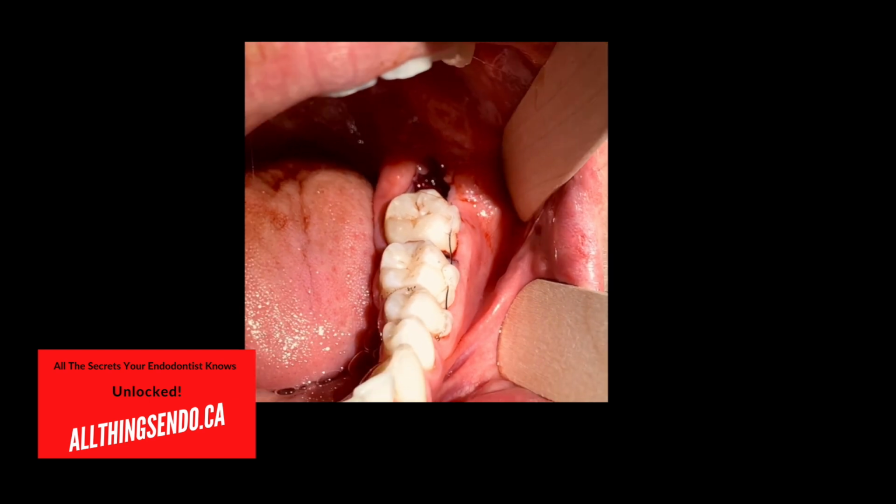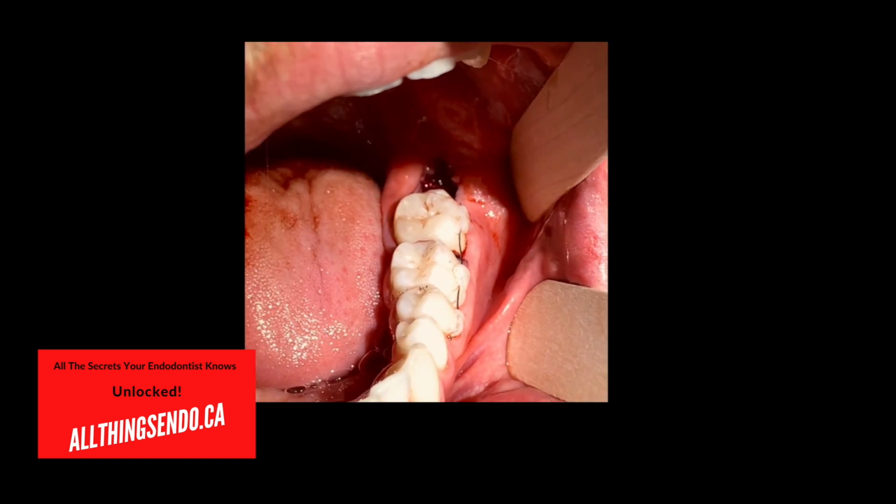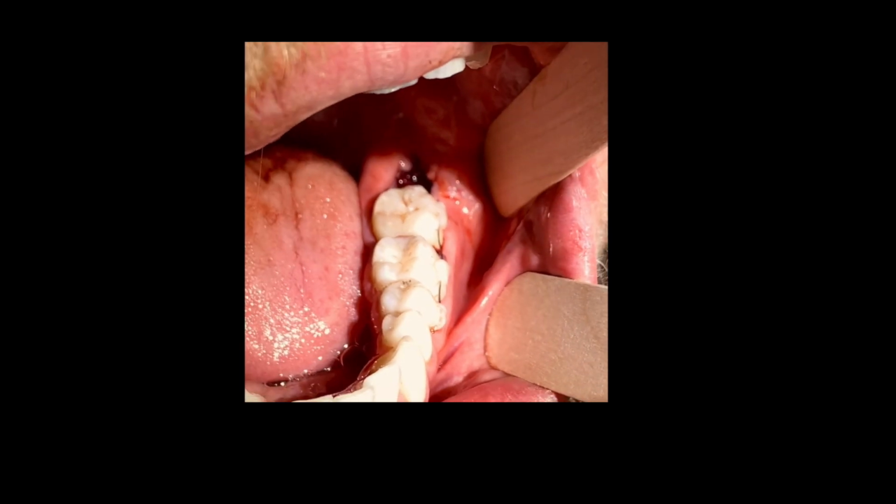A bit of post-operative footage here. We can do a TikTok dance back and forth with the patient, but essentially he reduced the occlusion, so it's out of occlusion. I sutured up the socket, nice and light. According to this article, there's a bunch of different ways you can stabilize the tooth. You can use sutures, you can use nickel titanium wire, whatever you want, just some stability.